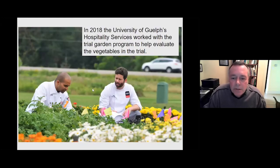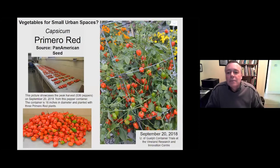Okay. So this is back to working with the chefs, and this is VJ here, front view of him, and he is evaluating some of the plants out at the trial garden. And one of the things that we do when I do some harvesting, one of the parts of harvesting these vegetables, that's a critical part of evaluating, and how much yield do you get from a plant.